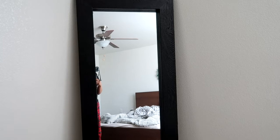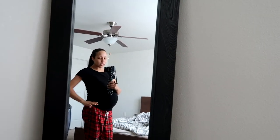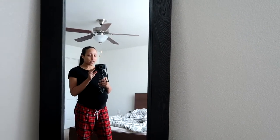This is the newest addition in our room. Ignore the Christmassy looking pajamas, but this is the mirror that we just got recently. I feel like I'll overall feel better about myself if I could physically see what I'm wearing and not just throwing things on and hoping for the best. Honestly, right now nothing actually fits, so it is what it is at this point.